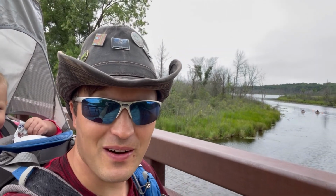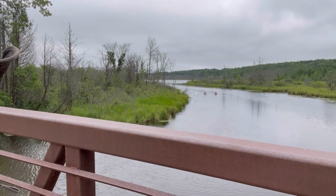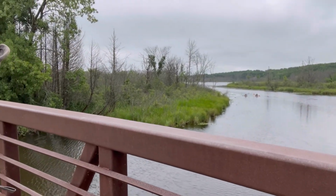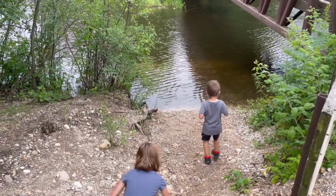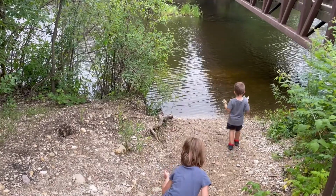All right, we just finished up our snack. Yeah, and we're about to head back. Snack, back. Hey, it rhymes. Here we go. See those kayakers? They're almost there to Loew Lake. Okay, make sure it's clear, then you can throw. Clear. It's clear. Make a sploosh.